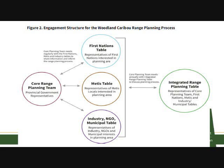We'll have our core range planning team, as I mentioned before, made up of ministry people. We need to have engagement at individual tables with key people of the province. A table with First Nations, a separate table with the Métis, and a separate table with the industry, NGOs, municipal folks, so that we can discuss issues, management strategies that are of importance to them. Get their input, get their ideas, get their concerns if we propose something, to make sure that there is alignment to the highest degree possible. Further, we also need an integrated range planning table where we bring all the groups together to ensure that everyone has a chance to also understand and explain it and have interchange amongst the whole.